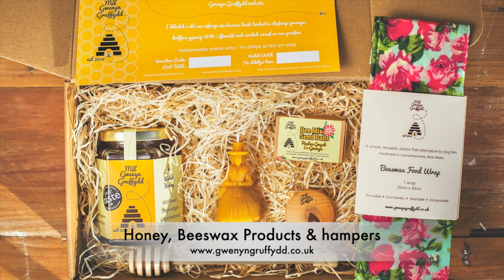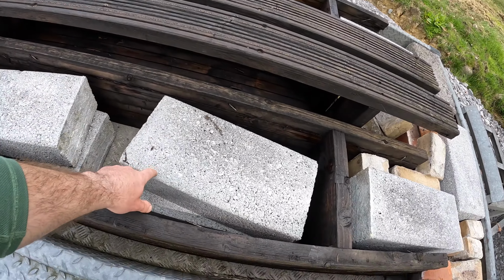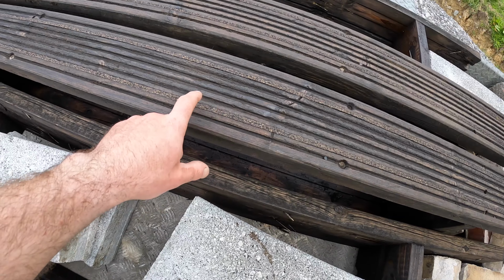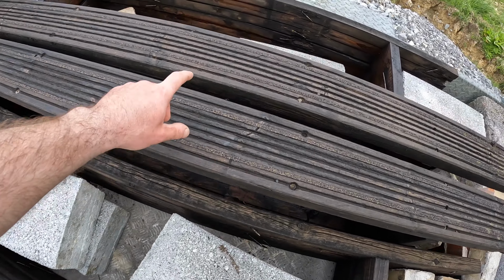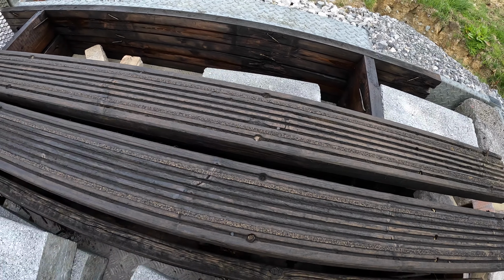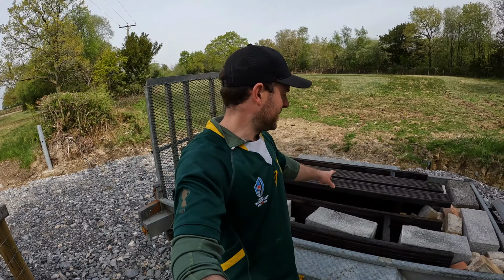Now we are here in the nuc yard. The trailer is full. Hive stands, bricks from the sit down, and this is all reclaimed wood. So it's old 6x2 decking. Some of it, where you can see where the screws are, is a little bit rotted. But the wood is 80% okay, 20% rotted.